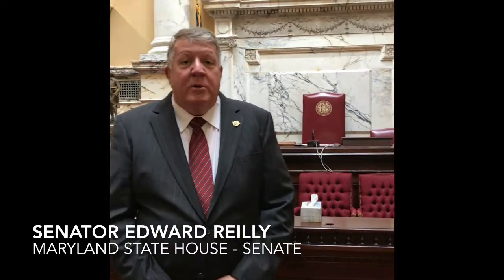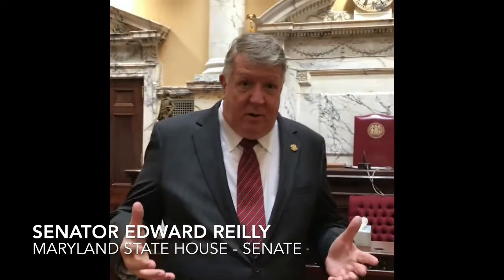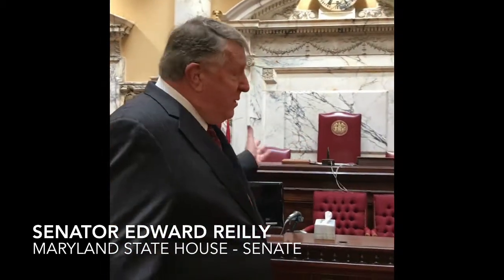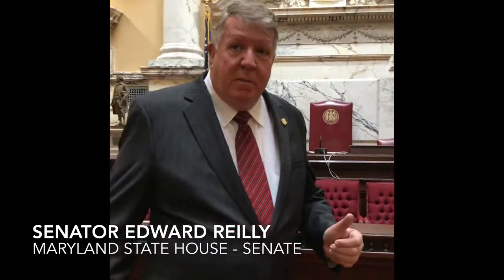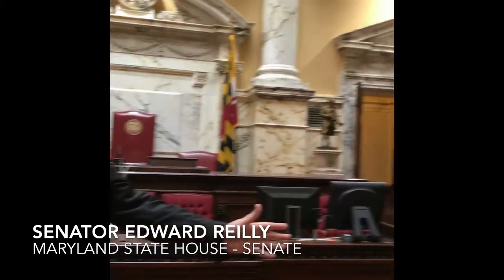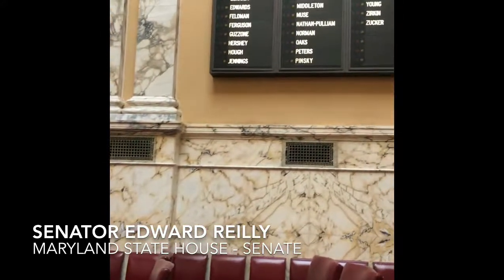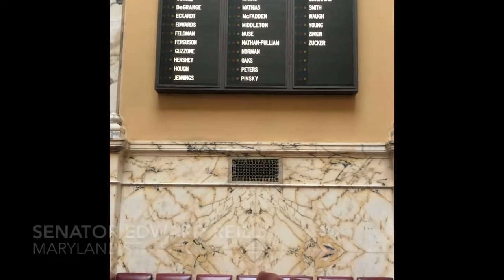So welcome to the Maryland State Senate. This part of the building is about 110 years old. At the front of the room is where our presiding officer, Mike Miller, sits. And as you look around the room, there's 47 seats. Each of the senators represents approximately 125,000 people.